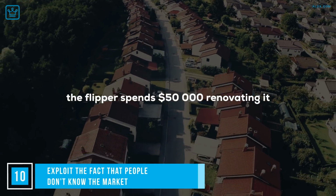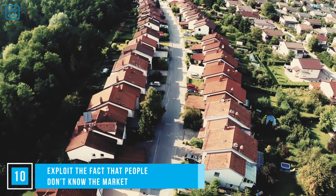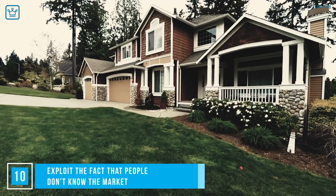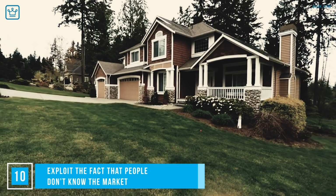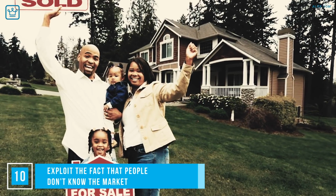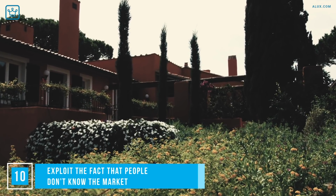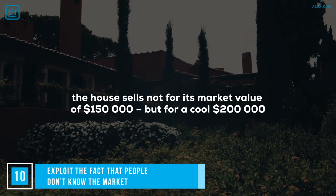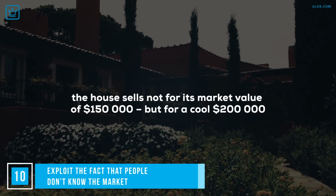Next, the flipper spends $50,000 renovating it, and they do such a great job that buyers fall in love with it at first sight. Yep, house flippers know a thing or two about interior decor as well. This creates an emotional connection with the buyer, which means the buyers are less likely to make a rational, market-based decision. Combine that with the house flipper's powers of persuasion and the house sells not for its market value of $150,000, but a cool $200,000.